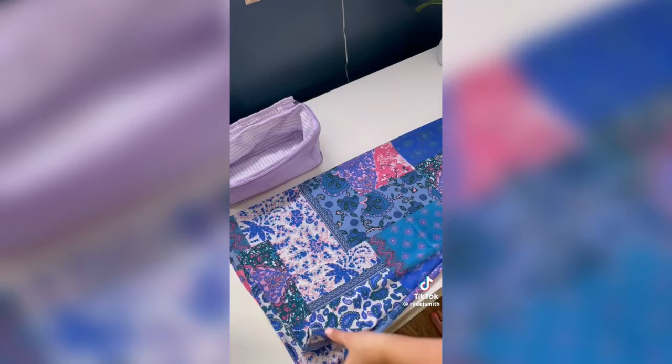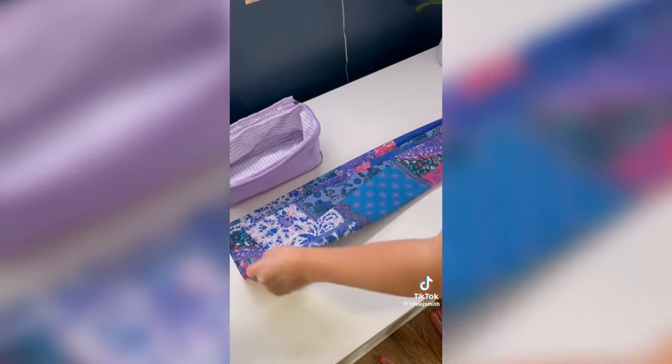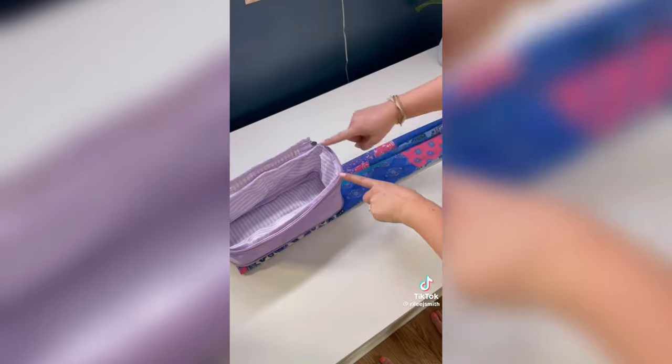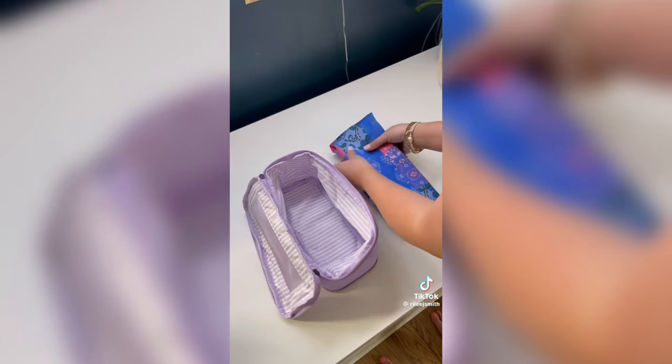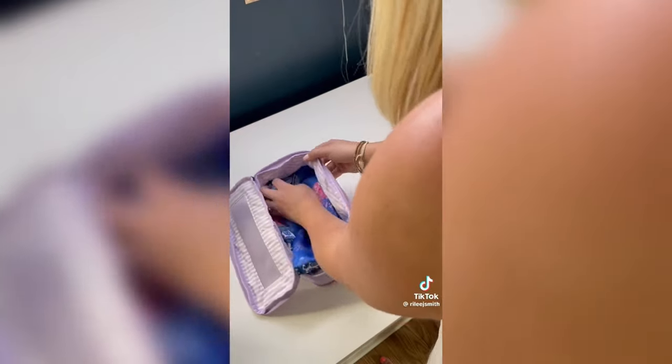I use the same folding method no matter what size the cube is, even this awkward small one. You can see that I am first making sure it lines up with the width and then my next fold I am making sure is the full height of the packing cube so that when I lay it inside it takes up the entire thing.